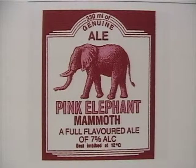Roger Pink has his award-winning brewery on the northern tip of New Zealand's South Island.